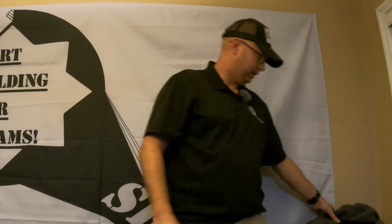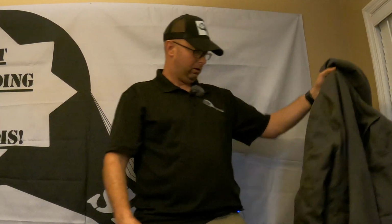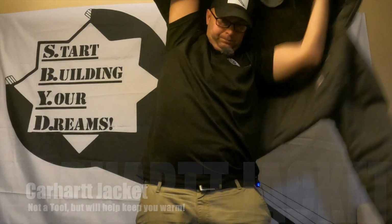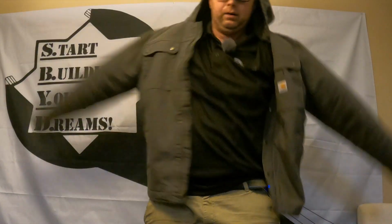So whether you've got a little budget or a big budget, we're going to go through some tool deals that I picked up for Black Friday. The first of which is this right here. This is a Carhartt Sherpa jacket. It's gray, it's nice, and we'll throw this on real quick because it is getting colder, all right?